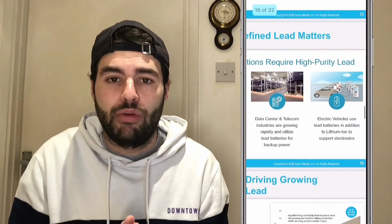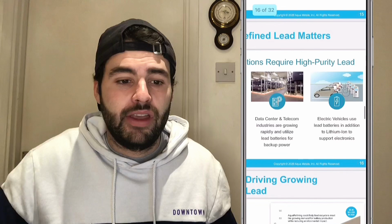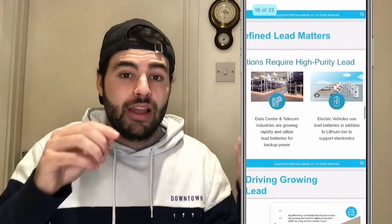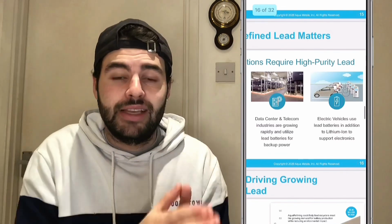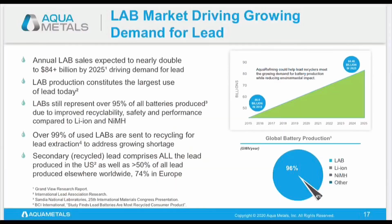So this is very important, okay, because we know EV is going to take over. All cars are probably going to be EV in the next 10 years or something like that. So if lead is part of that, this is a very, very big industry and sector for sure. And we can see how much this is just expected to go. Nearly double to 84 billion plus by 2025, driving demand for lead. That's just annual lead sales. So that is absolutely huge numbers right there. And we can see this growth. The chart is going up and up and up. The money is going up and up as well.